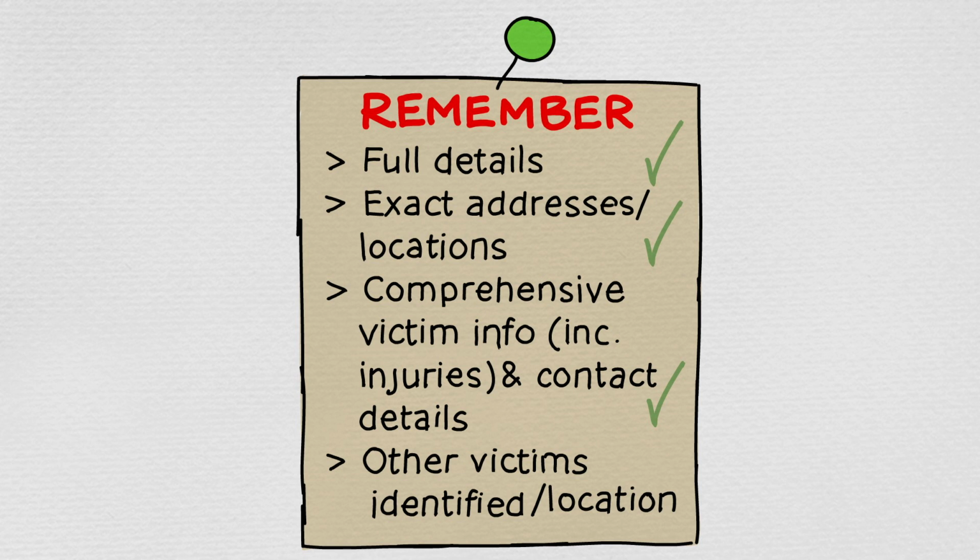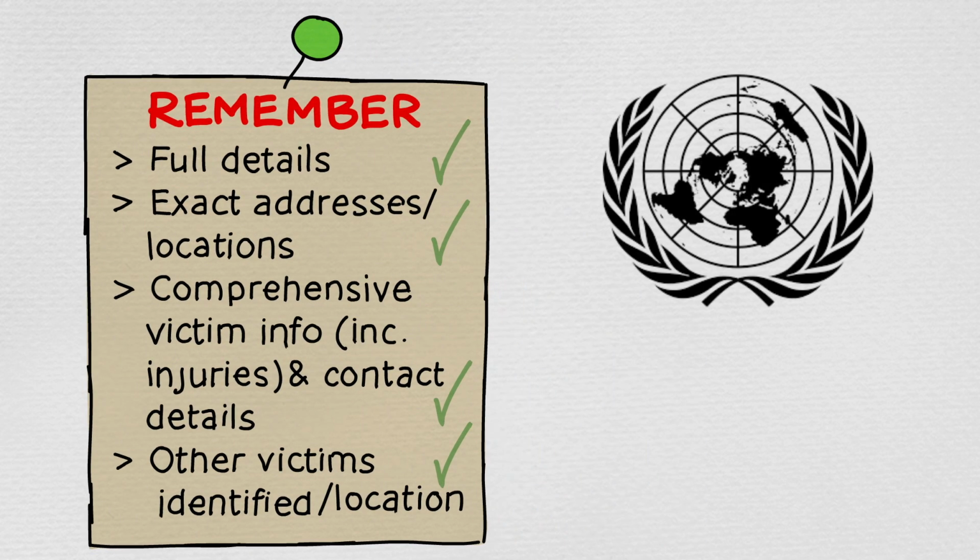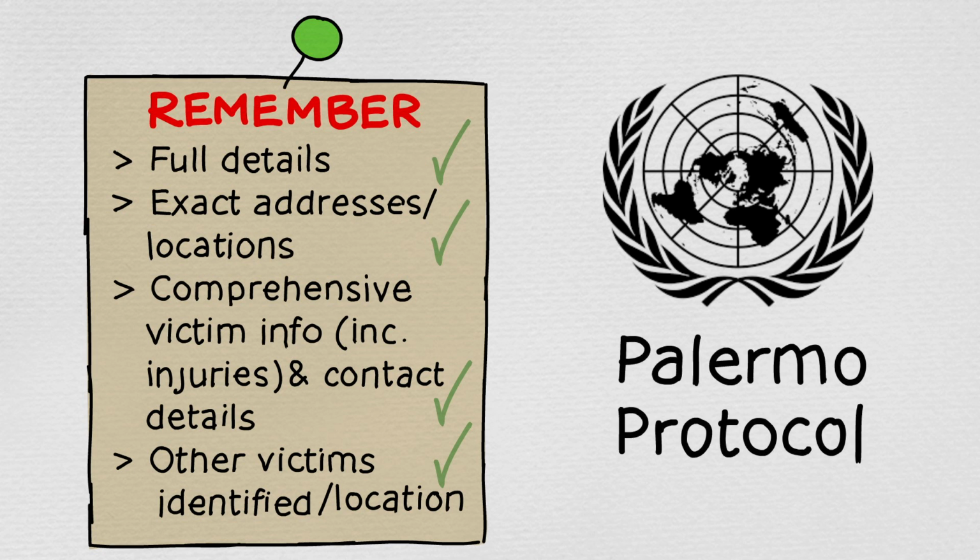Is the victim vulnerable? If so, why? Do they have injuries? Their address, phone numbers, emails, family and friends in the UK. Do other victims need safeguarding? How many and where are they? These elements have come from the United Nations Palermo Protocol and is what the SCA will use to make their decisions at Stage 2.